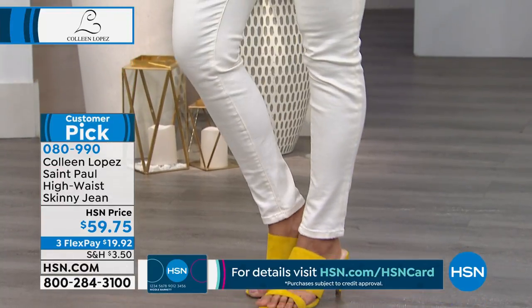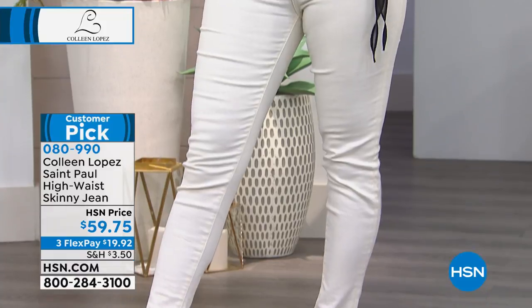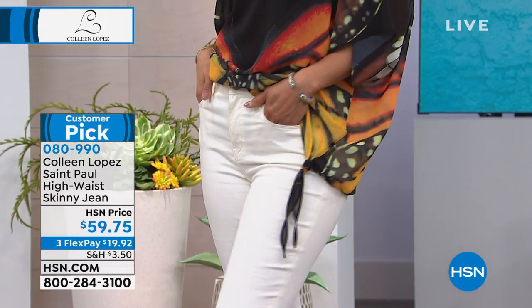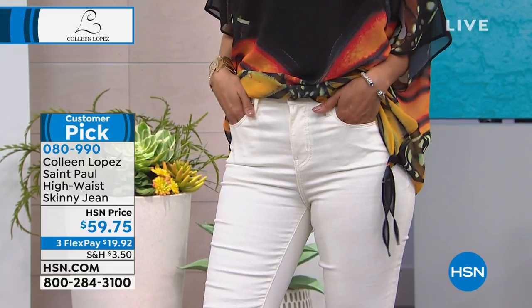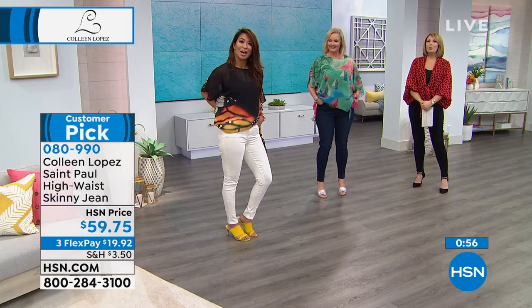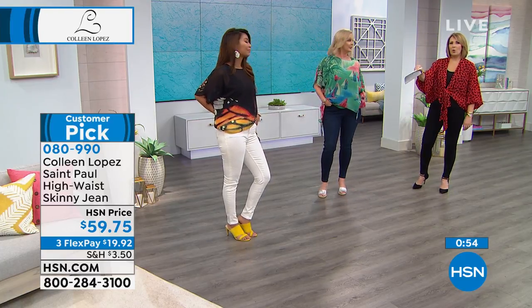What size do you have on, Val? We carry 4, and I fit a 4. Perfect. Yes, and the length on the end is perfect, too. You know when it bunches on the bottom? Sometimes I have to cut jeans. Me too. So I wouldn't have to adjust these to fit me lengthwise. You brought up the best point, because I'm the same.